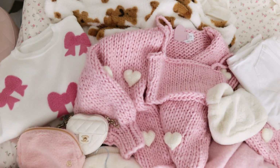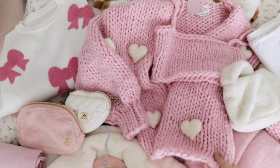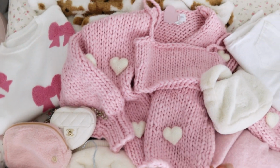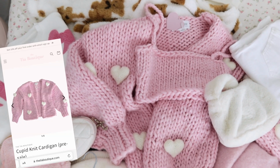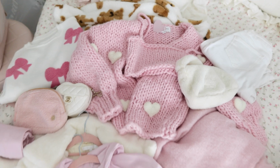I have a few different sweaters that I'm bringing that are cozy and cute for the holidays. This one is my new one from the Tia Boutique called the Cupid sweater because it has the little heart baubles. You can check that out now on the site. That's definitely coming with me.